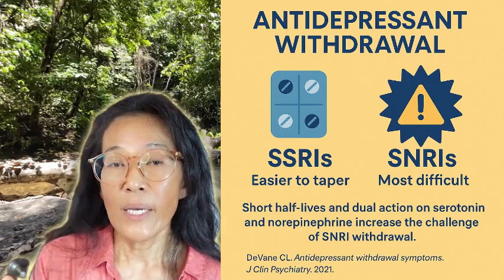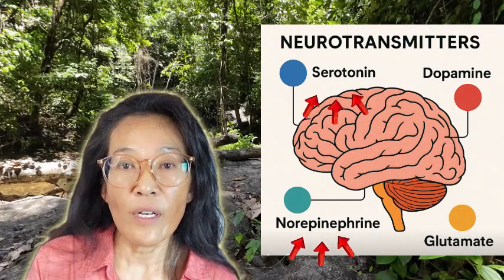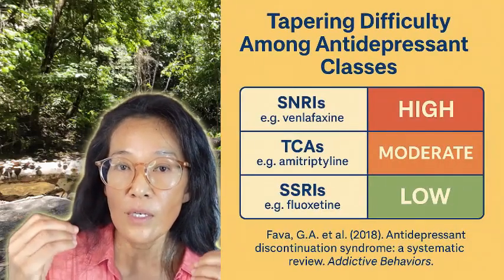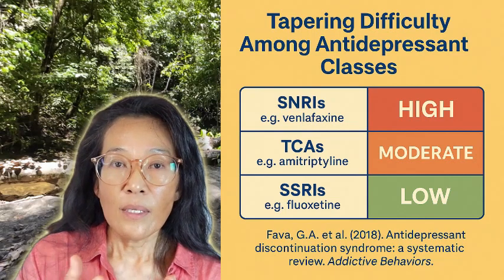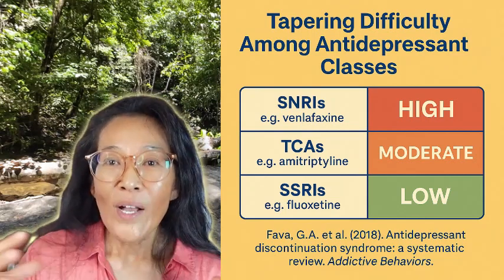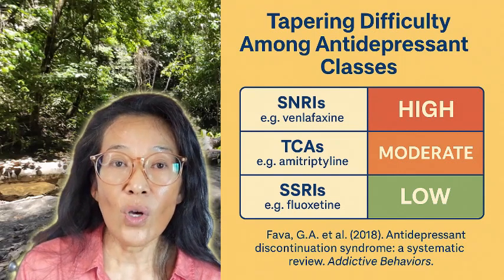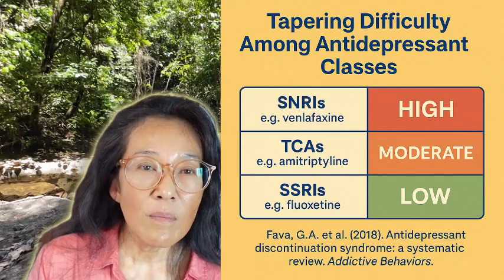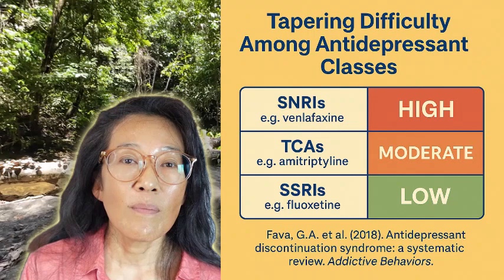Now, why are some medications difficult to discontinue? So one of the issues with SNRIs is that they have a dual action on serotonin and norepinephrine. When a medication has a short half-life, that means it doesn't have an effect on these neurotransmitters in the long term, but in a very short time frame. And that means there is less gradual weaning off of that medication. Reports indicate that that's why these medications are difficult to discontinue. Whereas SSRIs, especially Prozac, tend to be easier to taper off because of their longer half-life, which allows the body to adjust more gradually.